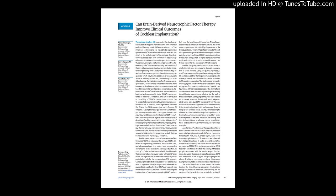Unfortunately, insertion of the electrode array mounts host inflammatory responses, which may lead to apoptosis of sensory cells as well as auditory neurons and, consequently, loss of residual hearing. Owing to the risk of unfavorable consequences on the sensory cells and the neurons, there is a need to develop strategies to prevent damage and boost the survival of spiral ganglion neurons, SGNs.